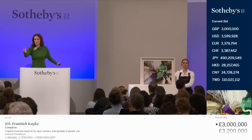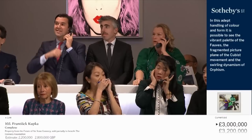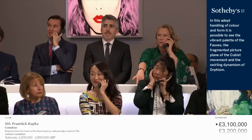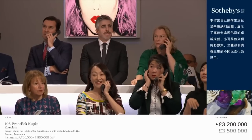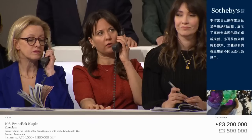At £3 million, give me two. At £3 million now. At £3 million. £3,100,000 with Eduardo. £3,100,000 for the spectacular Kupka. From the estate of Sir Sean Connery at £3,200,000. Thank you, Tessa. £3,200,000. Now, Alina, are you coming back in? At £3,200,000. Eduardo, it's against you.